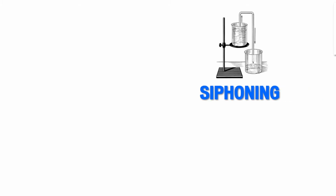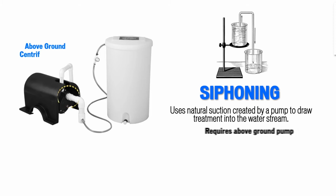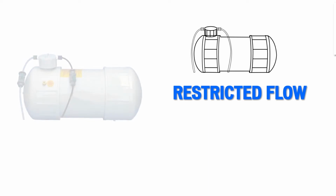Siphoning is another technique that uses a vacuum to draw treatment into the water stream. However, it eliminates pressure loss by using natural suction created by an irrigation pump. Siphoning systems utilize an above-ground centrifugal well pump, which draws water out of a well or other water supply. They have the same disadvantages as the Venturi device, since it cannot adjust for differing flows.